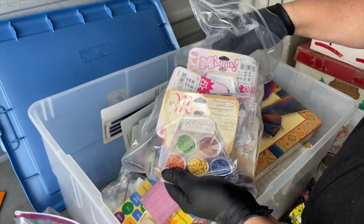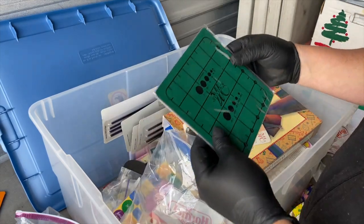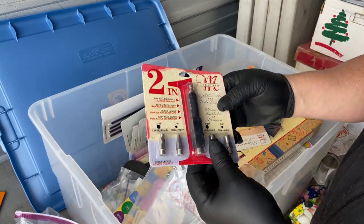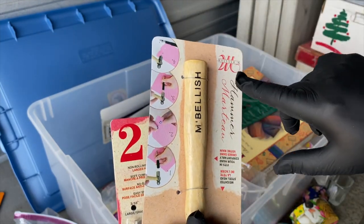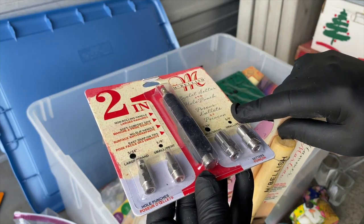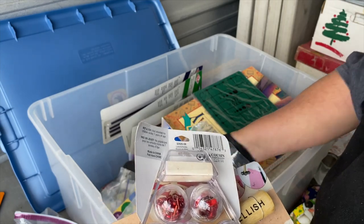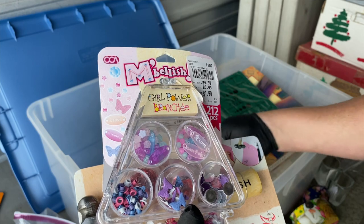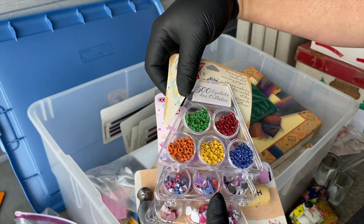What's in this one? Look at that, a little tiny hammer. Okay, there's a little mat. It's like a cutting mat, you know. What is this? So this embellish, same as this embellish, eyelet setter, and hole punch. I don't really know what that does. This does something. I don't know what this is. You guys probably know more about this than I do. I see little butterflies. This is for putting on, kind of like a bedazzler. These are eyelets.